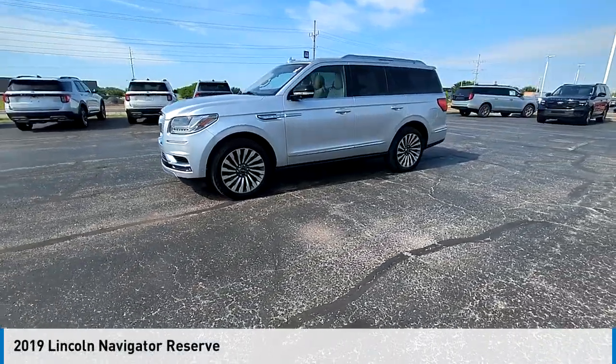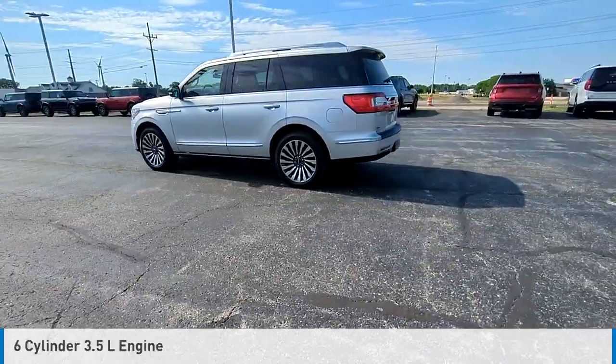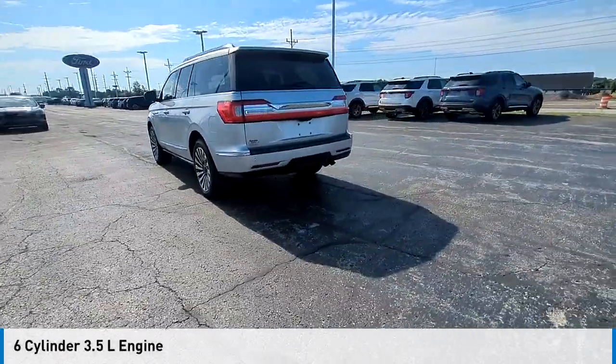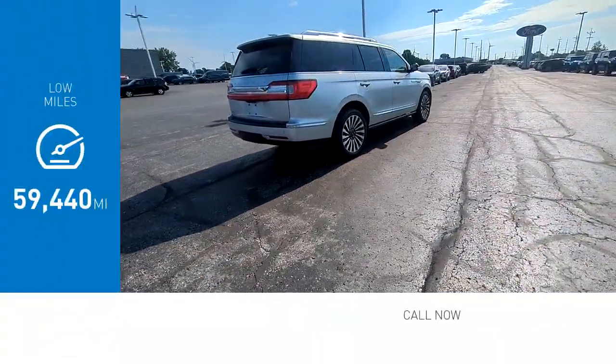Come test drive the 2019 Lincoln Navigator. This vehicle is powered by a 6-cylinder, 3.5-liter engine and comes with an automatic transmission. This vehicle has less than 60,000 miles.